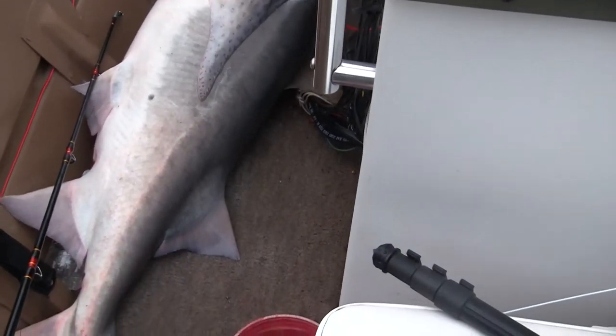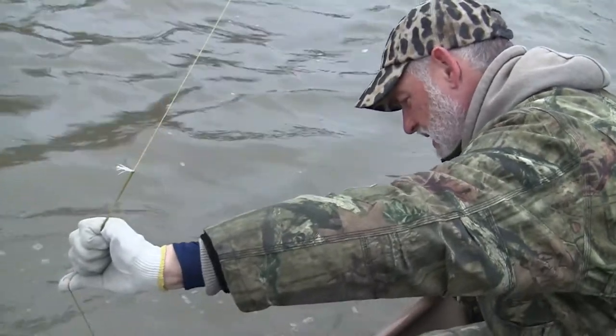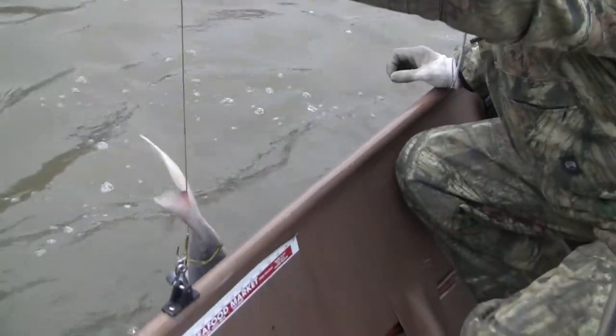Pound range. Hoping maybe that one's a little male. And it doesn't take very long before we see John's rod bent way over, and he gets to horse in his first spoonbill. Yeah, he is.